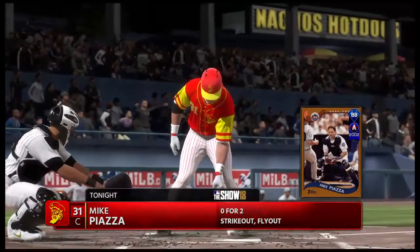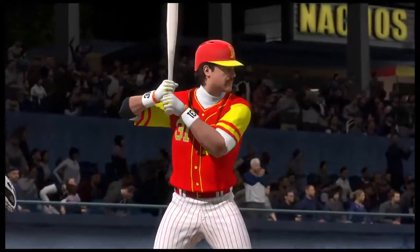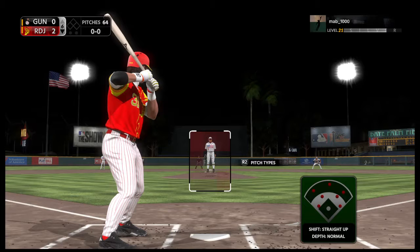Digging in once again, Mike Piazza. Leading off for the Raiders, catcher, Mike Piazza.